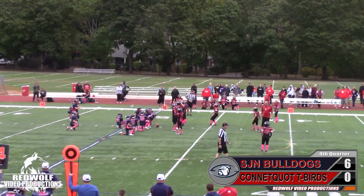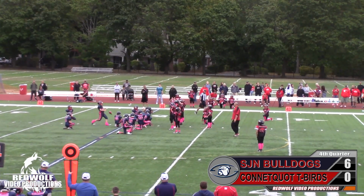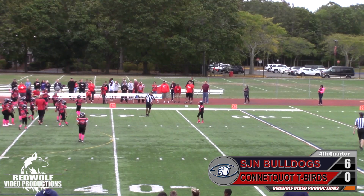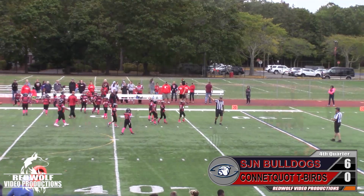Holding penalty on the previous call. Backs them up 10 yards. It's now 4th and 13. Ball on about the 49. Nice punt up to the 30, which is about where they're going to spot it anyway. We'll be right back.